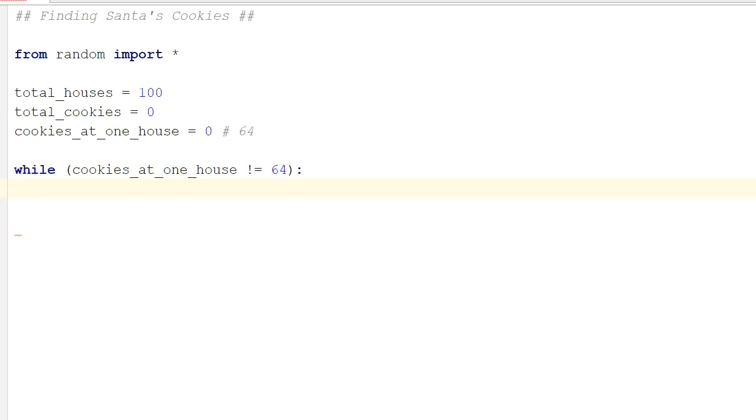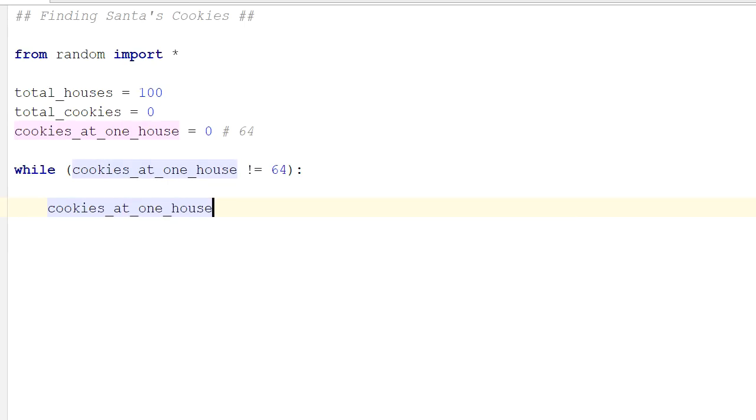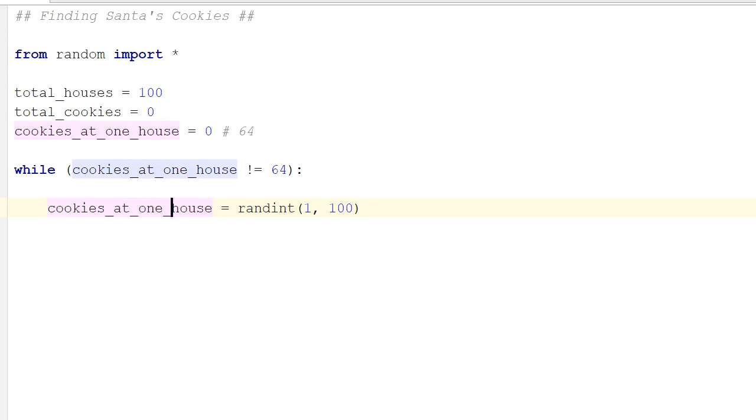And we're going to enter into the loop here. And I'm going to type and then I'll explain a little bit more after. Cookies at one house is going to be equal to a rand int. And this is where we're using the random guy up here. We're going to pull a random integer between 1 and 100. That is essentially what this statement is saying. The cookies at one house, this integer is going to be equal to a random integer between 1 and 100. And it's going to use this total random thing up here to pull a random number. That's all that's doing. Don't think too much about that here.